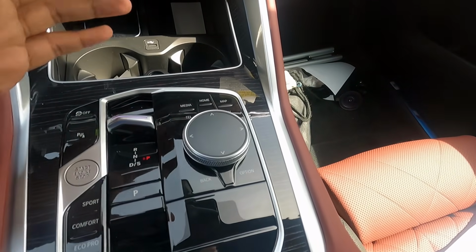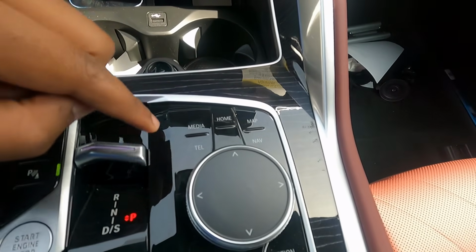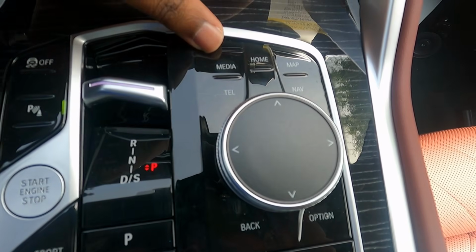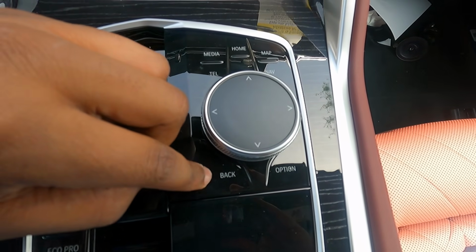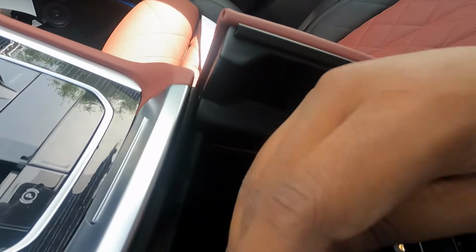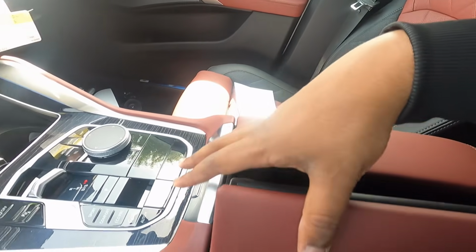And then if you want to use the infotainment and you want to get fingerprints on the screen, you have a couple of toggles right here. So you have a home button, map button, navigation, your media functions right there, as well as your telephone, and a rotary dial right here, which you can pinch, zoom, and select, as well as a back button if you make a mistake, and options. Looking at the center console right here, you have another USB-C port for charging, a little bit of illumination, and some more storage right here, which is a pretty good size.